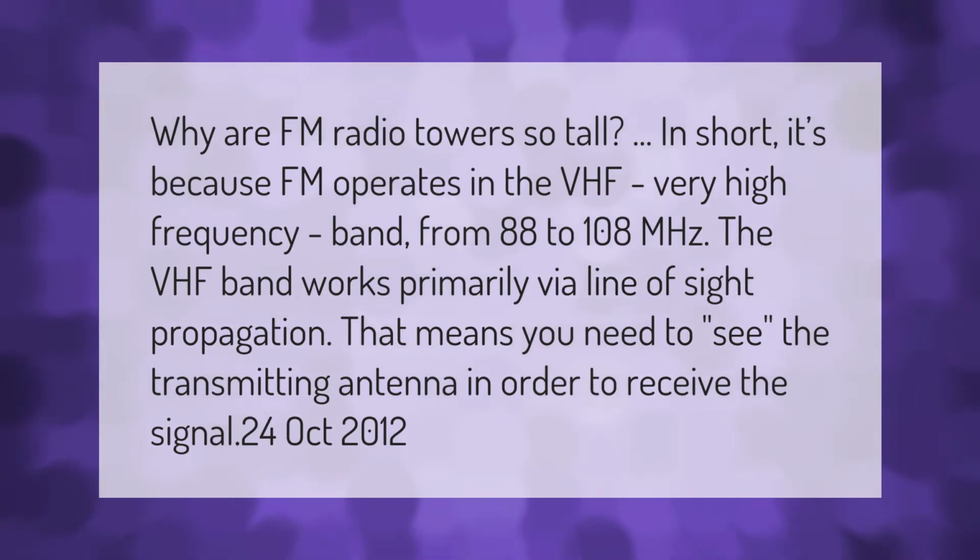Why are FM radio towers so tall? In short, it's because FM operates in the VHF, very high frequency, band, from 88 to 108 MHz. The VHF band works primarily via line of sight propagation. That means you need to see the transmitting antenna in order to receive the signal. 24 October 2012.